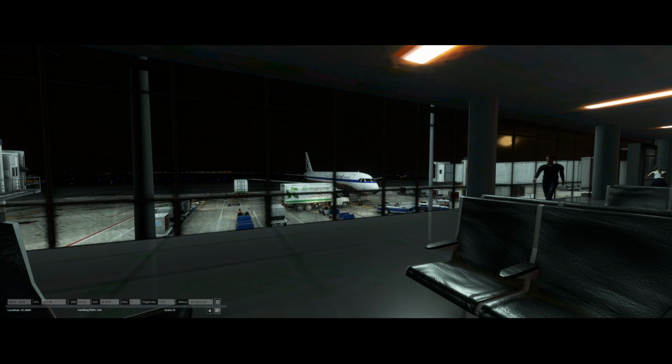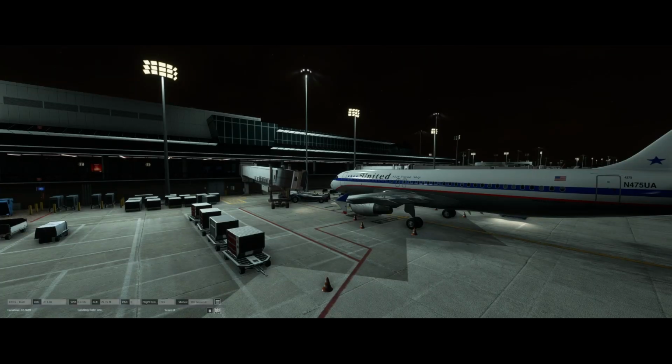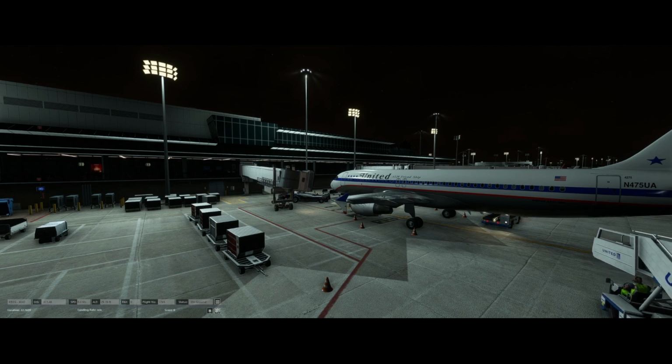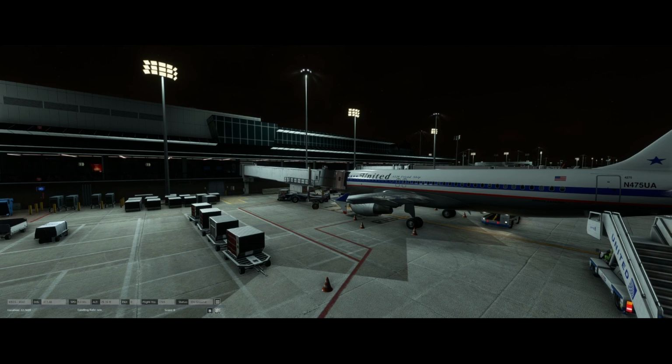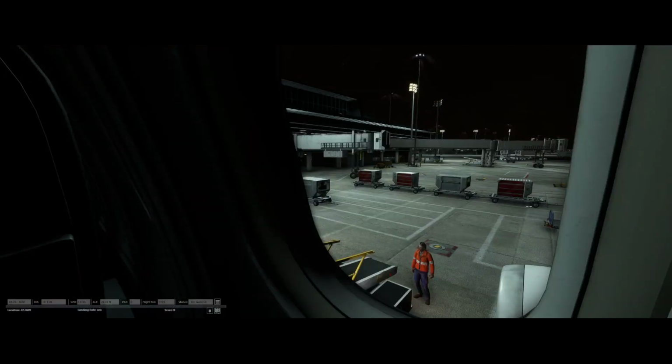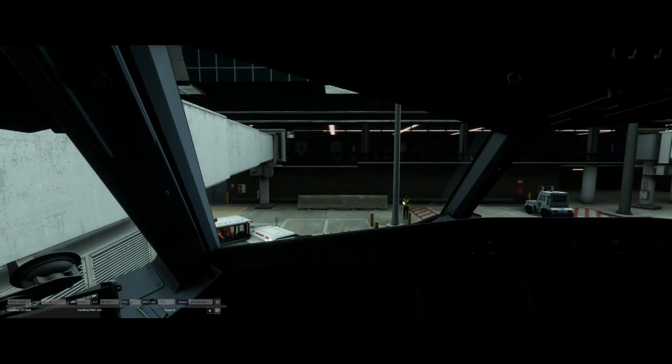All right, catering's done. They're going to make their way out. And we're going to start prepping the flight deck to get out of here. Traffic courtesy of FSFTL. Awesome program. Look at that thing here. All right, man, so we're going to get ready, and let's get out of here. Good evening, Captain.